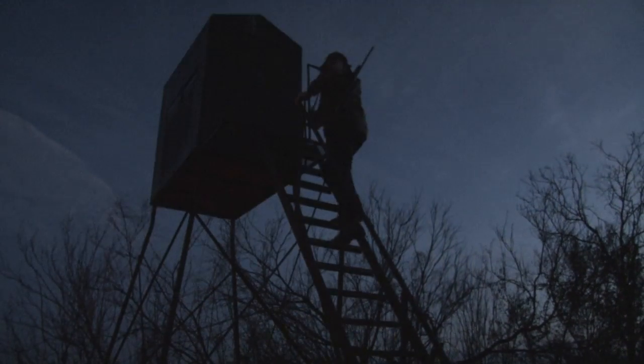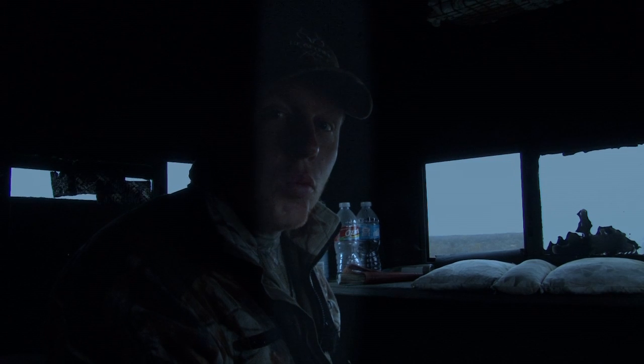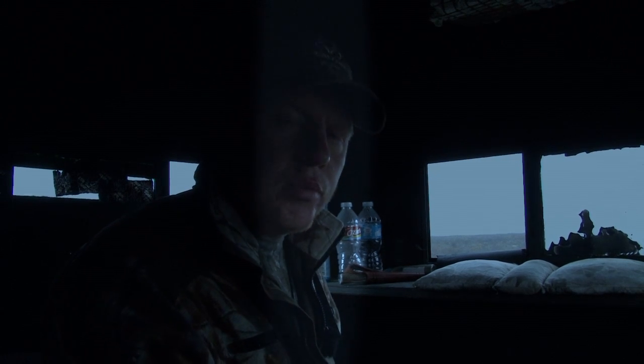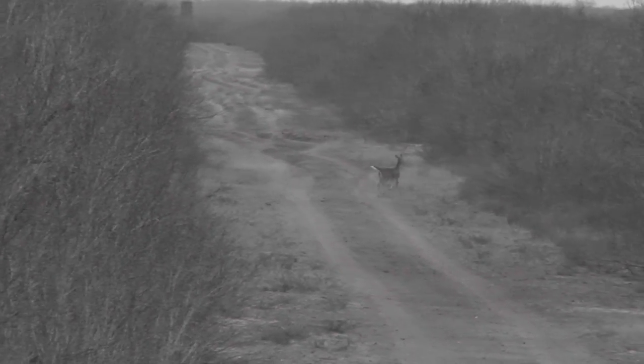I'm up and out before daylight so we can get into the blind without disturbing the game. Now this morning we're coming to you from Texas and we're hunting whitetail doe for meat. Now this area is very rich in game. The guys that own this particular concession do a lot of management, put good feed down, are very selective about the animals that they take, and have got some great infrastructure. And as a result they've got an incredibly healthy herd. Not only are there numerous animals, but they're also healthy in the body. You can see by the look of them they're well looked after.